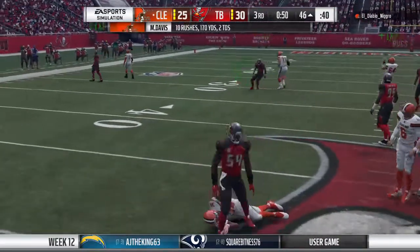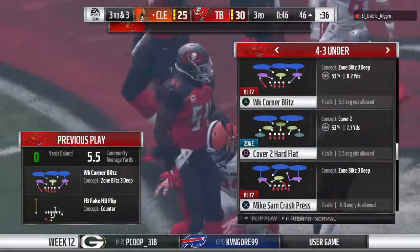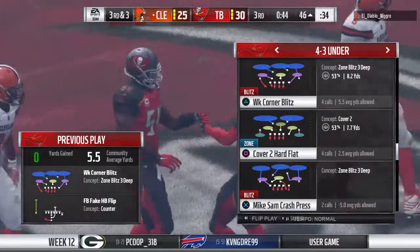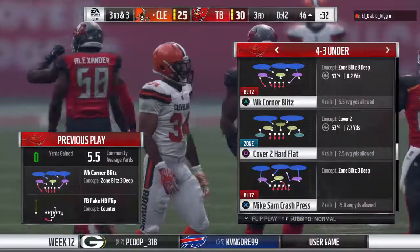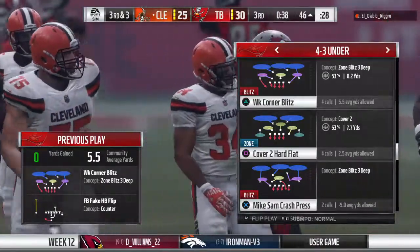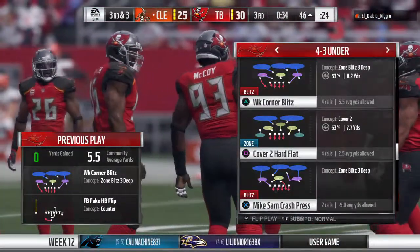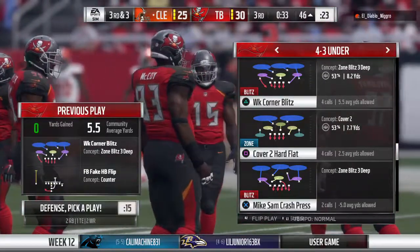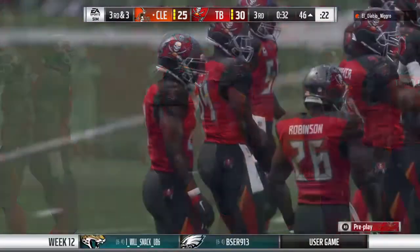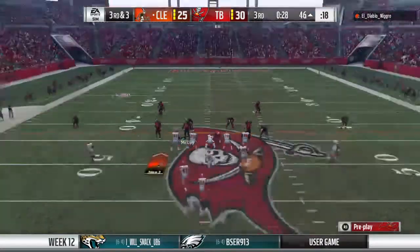And for one of the few times here today, this run's not going to go anywhere. Call it no gain that time, as it's going to leave him with a third and about 3 to go. The Browns on 3rd down, just 1 for 5 to this point. Here it's 3rd and 3.